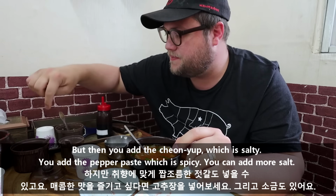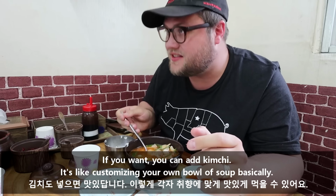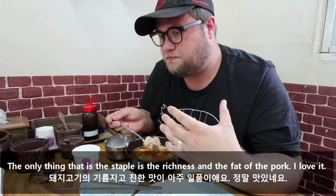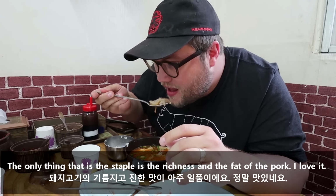You add the pepper paste for spiciness. You add more salt. And if you want, you can add kimchi. It's like customizing your own bowl of soup, basically. The only thing that is a staple is the richness and the fat of the pork. I love it.